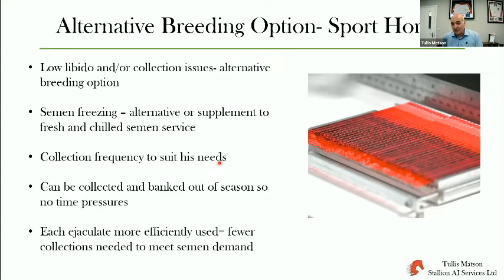So when we're freezing semen, we can do it every day, every other day or every third day, depending on what that stallion needs. So that's the beauty when we're doing it off season, we can bank a load of semen for the future. And we can bank the semen when there's no time pressures. And obviously one ejaculate can be used and split several ways.